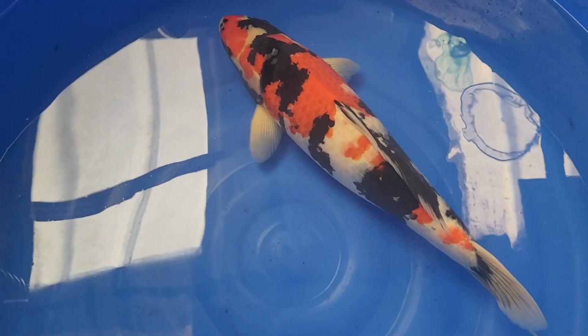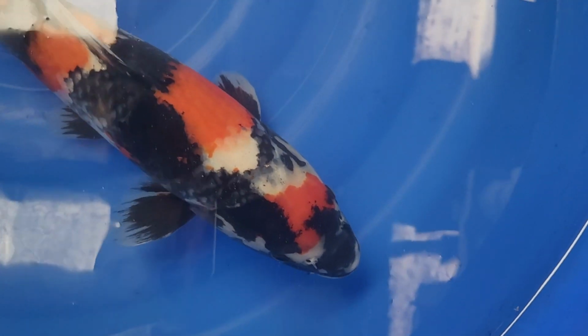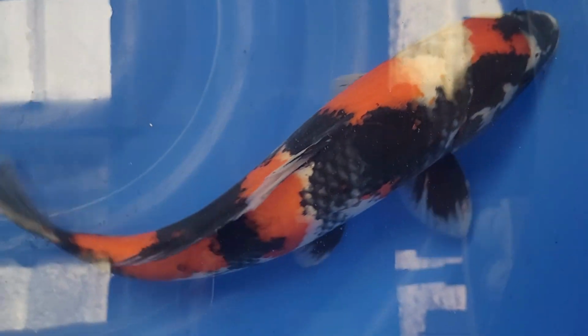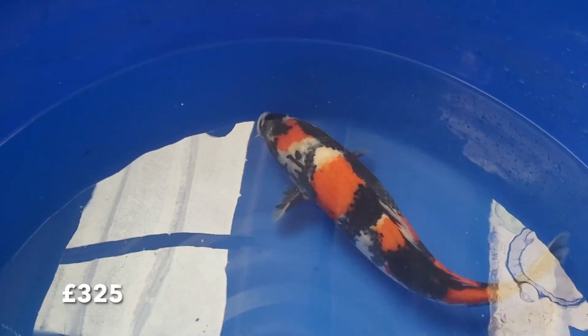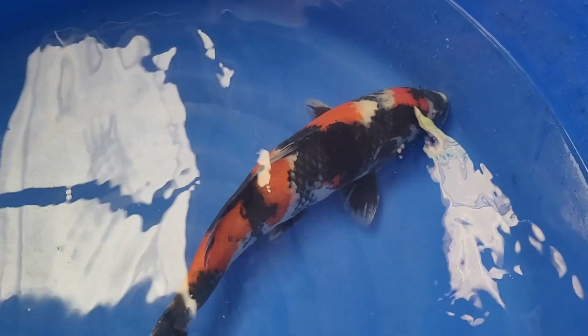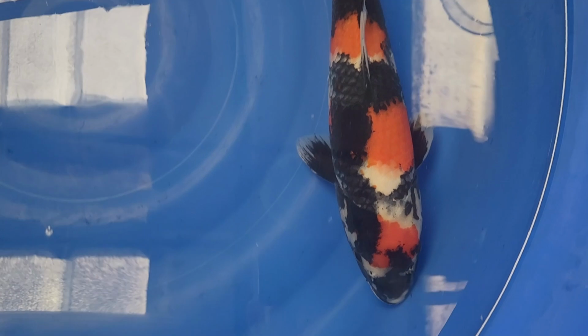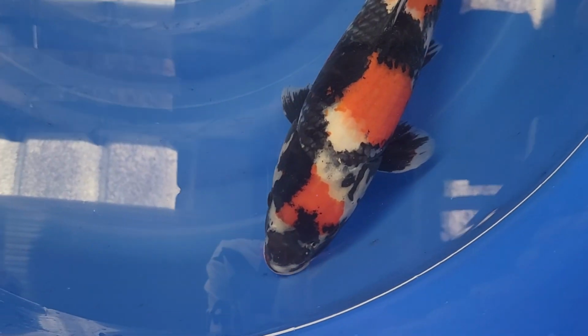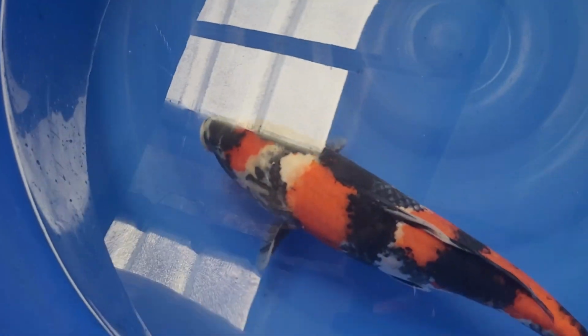Absolutely stunning. And here we have another Showa. Look at this, Marusei, this one. Big old mouth. Means it's going to eat a lot of food. Yeah, this one, 40 cm. 325. Half the price of the last one. And absolutely stunning. In my opinion, I like this one better, but that is down to you. I love the dark fins on a Showa. This one has quite even fins. Bit more development to do on that side, but the body and the fins on that to me just make this fish. I like this one.